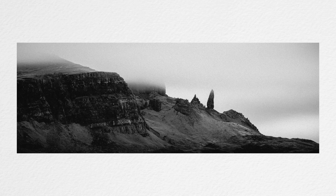I'm not a huge fan of photographing waterfalls. I love them, but taking photos of them, not so much. But these ones are called the Fairy Pools, and with that backdrop, well, I had to visit them.